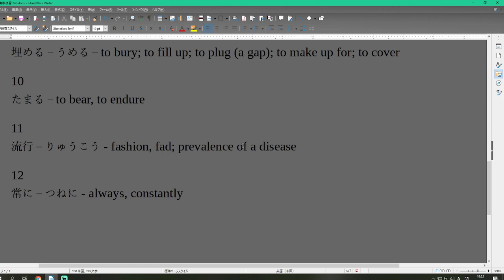Ryuko. Go with the flow. Go along with or fashion. Ryuko. Fashion fad can also mean the prevalence of a disease. What is the going rate or going flow of some diseases? Prevalence. Ryuko. A fad or fashion.